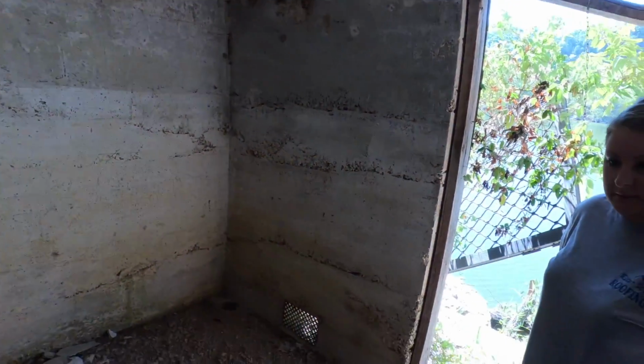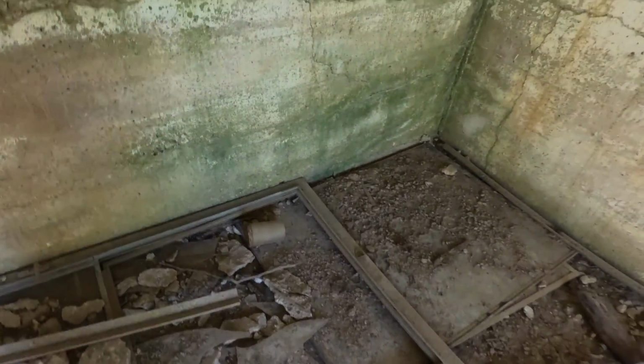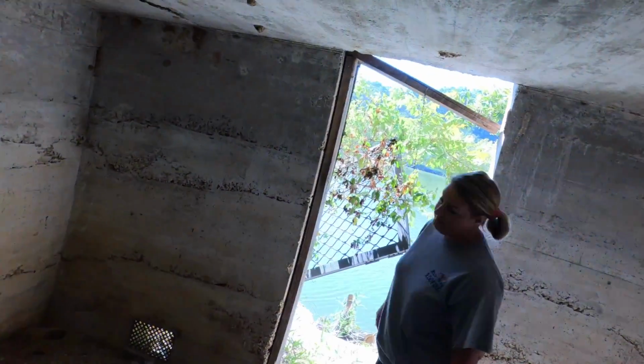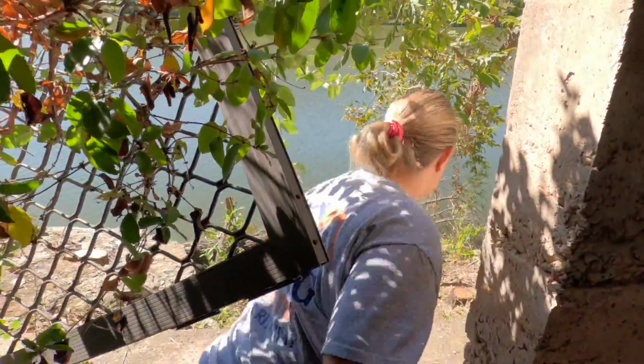There's a glass jar. Maybe it's got some gold coins in it. You never know. Put a lid on it. You see it? Yep, I'm trying not to step on all this glass. No, the top's rusted out and it's nothing but junk. Maybe we'll find something to take to the Antiques Roadshow. You never know. Alright, let's get to cleaning up.